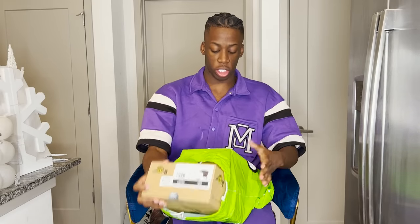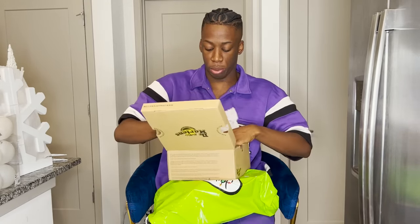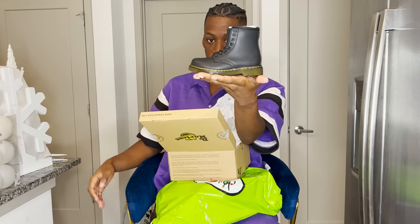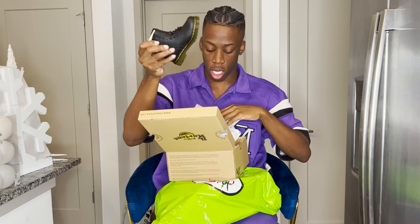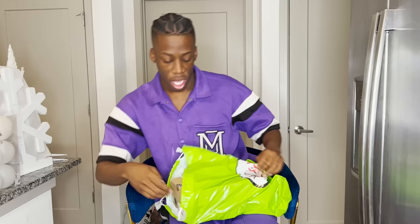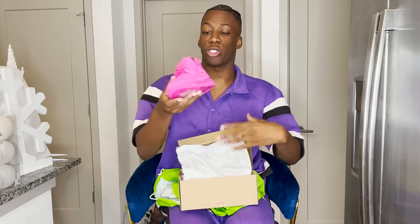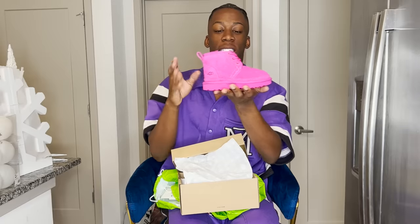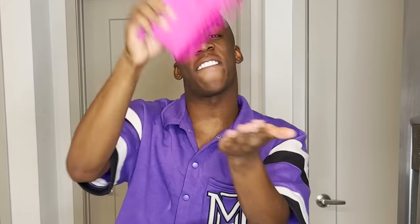So we did go to Journeys in the mall. Journeys had these cute boots. Boom. Y'all can't tell me these ain't cute. One more pair. I don't know how many pairs of shoes we got, but this is for our New York trip. Boom, look at it. Now look at these, tell me these ain't fire. Drop in the comments and let me know.